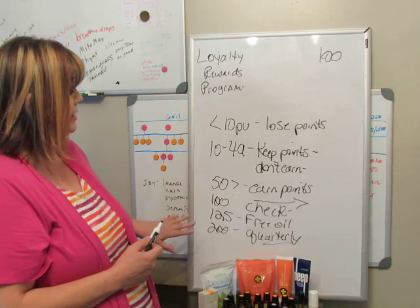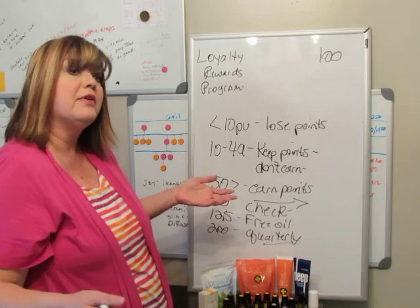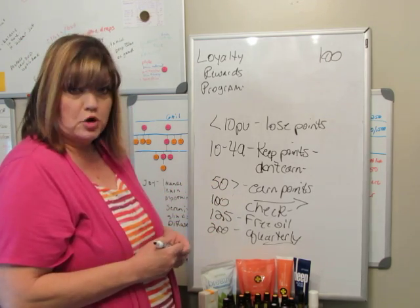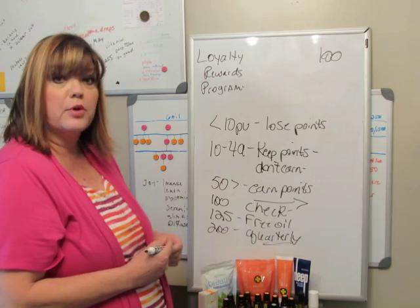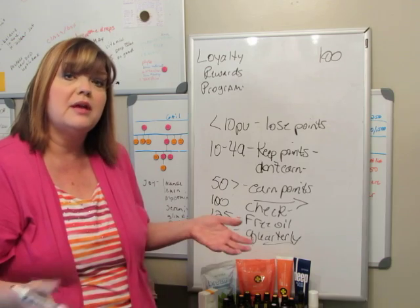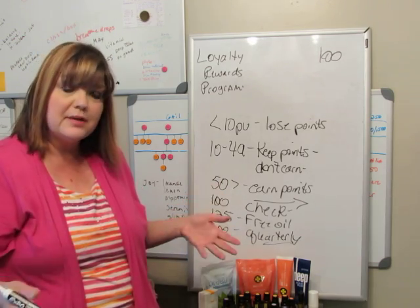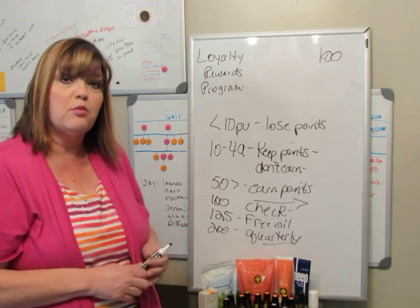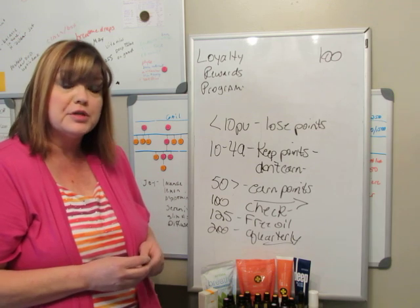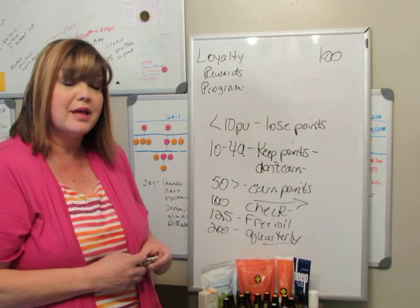So that's basically everything you need to know about the Loyalty Rewards program if you love free stuff. Now, I'm going to tell you guys, this is March. So in November, I cashed in 440 points. A good thing to do is to save those points until you can get a big oil. You don't want to spend 10 points here, 10 points there. Save it up for your bigger oils that you can't afford. So you might want a bottle of Melissa, or frankincense, or Immortelle, or Helichrysum. Save your points for those bigger oils that you can't really afford to buy with your actual cash.